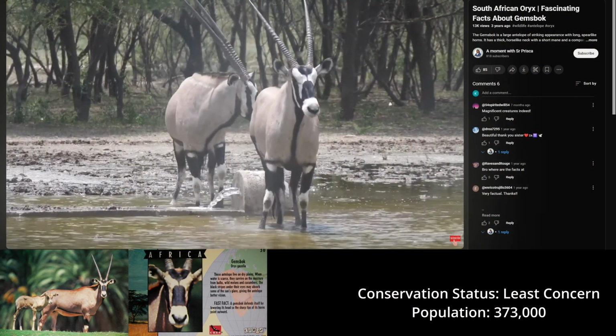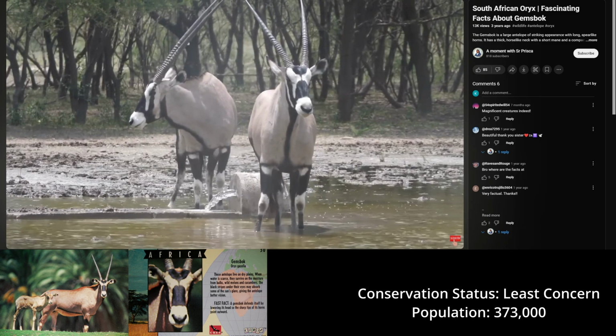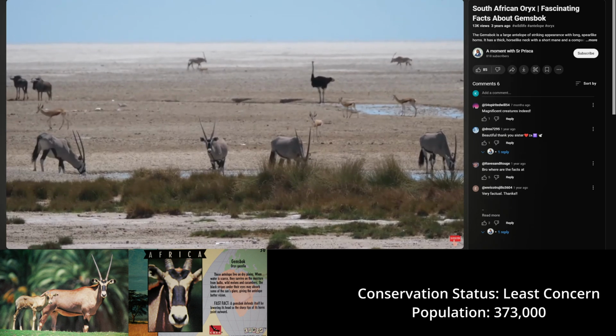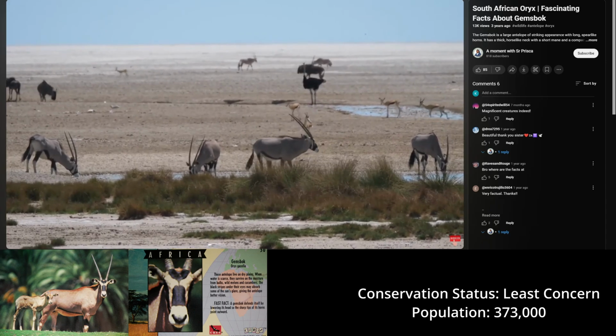The gemsbok, or Oryx gazella. This antelope thrives on dry plains and has adapted to survive on the moisture from bulbs, wild melons, and cucumbers when water is scarce. The black stripes under their eyes may help absorb sunlight, improving their vision. To defend itself, a gemsbok lowers its head, positioning the sharp tips of its horns outward for protection.